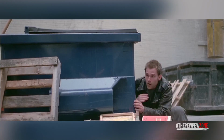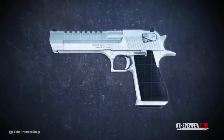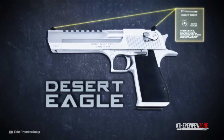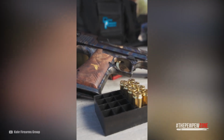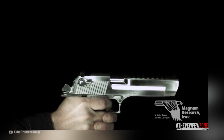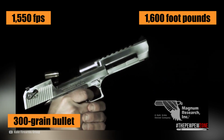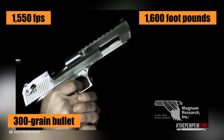This handgun is functionally similar to a rifle with a gas-operated closed rotating bolt. This allowed it to shoot cartridges that were before it only safe to shoot from a revolver. When you take a closer look at the 50 AE, you very quickly see why that is. This round launches a 300-grain bullet at speeds of 1,550 feet per second, generating 1,600 foot-pounds of energy.